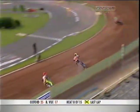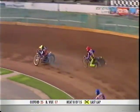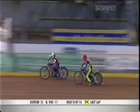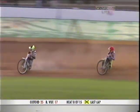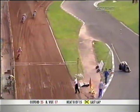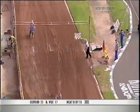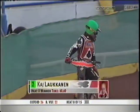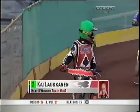Well, he's hanging on, is Jason Crump. Out front, though, he's made space for his teammate, Kai Laukkanen. Smoke pouring from the back of Jason Crump's machine, being worn down now by Lucas Trimmel. Round that top bit, Crump will need to hang on. He needs everything to hold on, and he's going to just do it in green. The winner is undoubtedly Kai Laukkanen. Jason Crump in yellow looks down at his machinery. He really must wonder what happened there. Lucas Trimmel at the back.